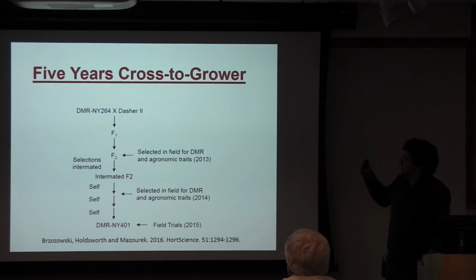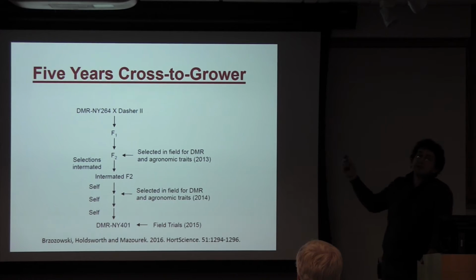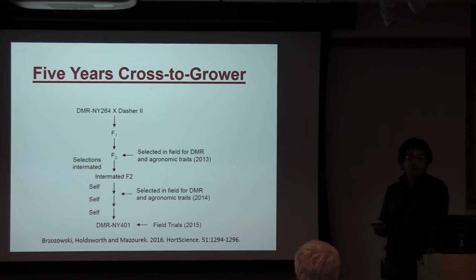In the initial cross we did in 2012, to take what was a later but robust disease-resistant breeding line, this 264, cross it to Dasher, which is one of the most commonly grown slicing cucumbers around. That cross in 2012, we were doing selections in the field in 2013. We can have the benefit of a couple of generations a year using the greenhouse space. We had a selection that we were really confident about in 2015, was out in a couple trials as a really preliminary stage.